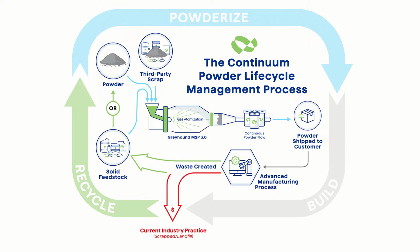So you can see here on this graphic that we're taking feedstock either from our existing customers, could be a fan blade that's fatigued, it could be a ring segment that has timed out, and or we're using their powder, or just third-party scrap that we procure from partners around the world. Those are 3 different forms, all of which can be atomized. We like to say we're sort of feedstock agnostic. That's sort of the first input.